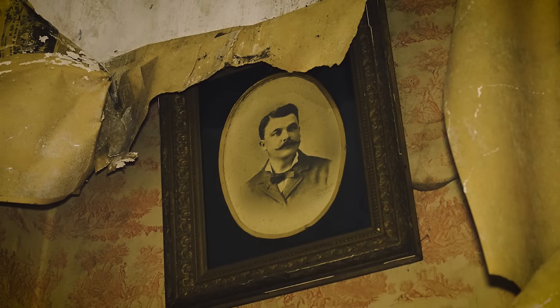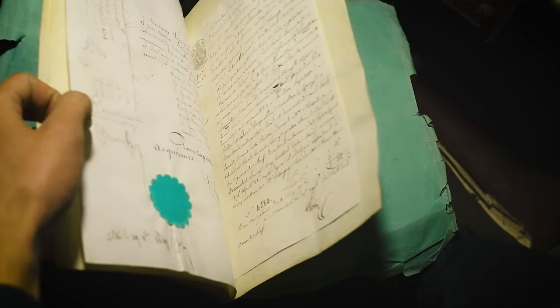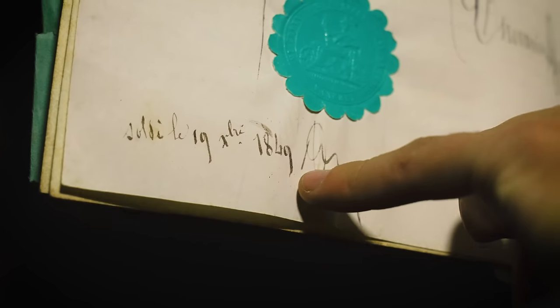This place really is a time capsule. There are lots of personal documents. Look at this, it's all the same guy. So you found his purse? Yeah, I think so. And this one is a soldier card, I would say. Look at the writing. It looks like art. It's 1849?